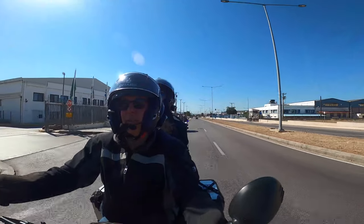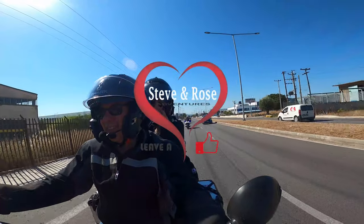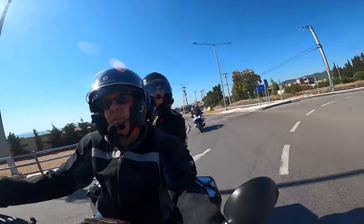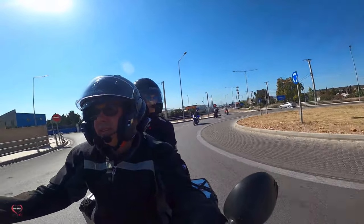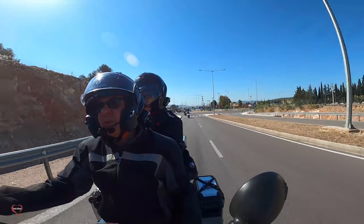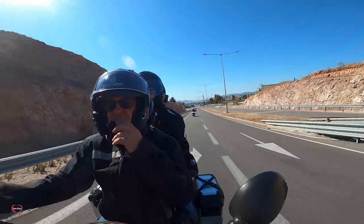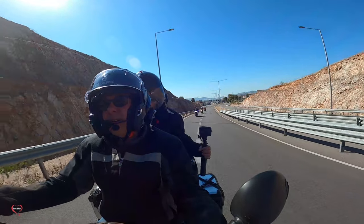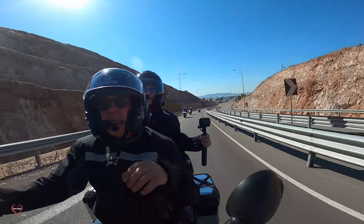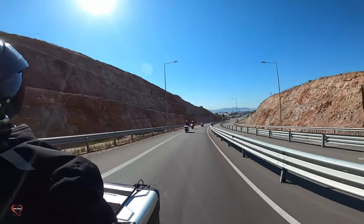Okay, we're finally on the road, on the back road. It's slow, everybody's here. All right. Okay, so we're gonna be going over the mountain. The mountain name is Kitheron. And we're gonna go down to the village by the sea. They call it Saint Vasil, Agios Vasilios. Okay.